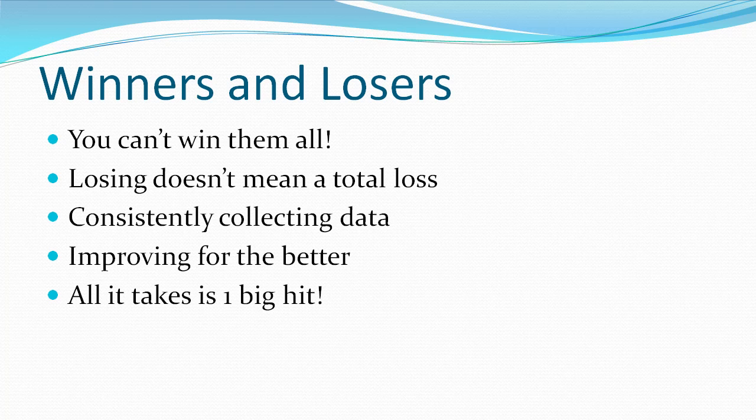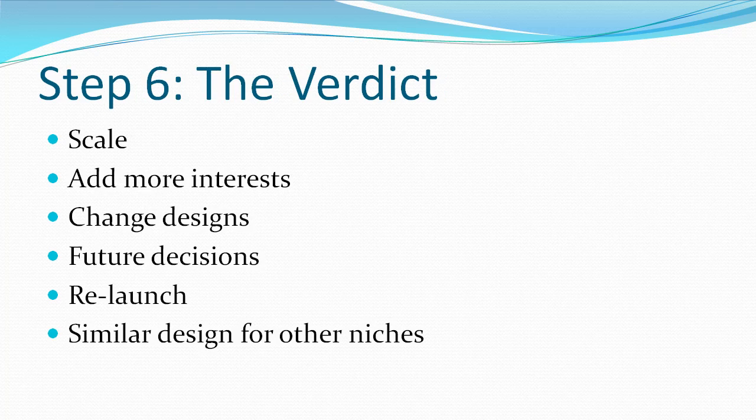If you actually look at the data and decide for yourself, how do I make it better, and keep asking yourself that, how can I improve? Why wasn't this campaign working? How do I increase my conversions? You just keep asking yourself those questions, and you'll eventually get there. And then the very last step.